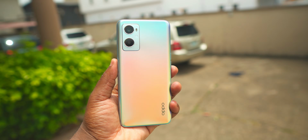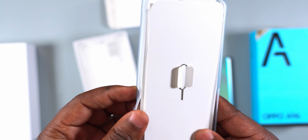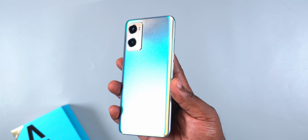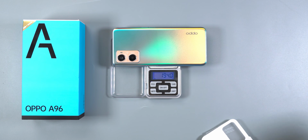The Oppo A96 is a beautiful smartphone, no doubt, and in this video, I'm going to share with you my experience using this smartphone. The Oppo A96 comes in two colors, sunset blue and starry black. It comes with manuals, a SIM ejector tool, a TPU case, a USB Type-C cable, and a 33-watt super VOOC charger. The Oppo A96 is a smartphone you can hold without your hands getting exhausted. The corners are curved and the weight is 194 grams.